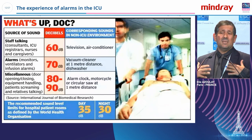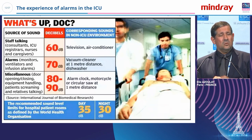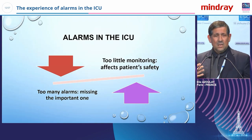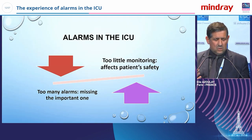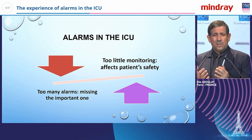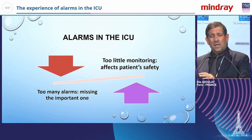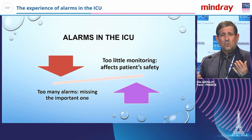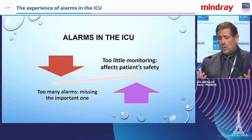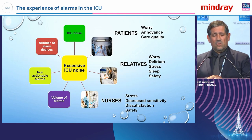So there are many data, including information that goes to the lay public, showing that this noise in the ICU has a toxicity that we can call alarm fatigue. So this is where we are. We are in a system where too many alarms not only cause burden, but also make you miss the important one, and too little monitoring affects patient safety. So where's the balance, and how can we assess the global vision on all of this?